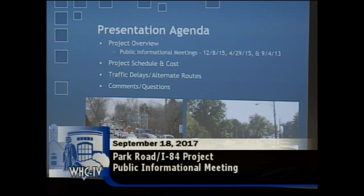The idea here is basically to go over the fact that we have a fairly large project that's about to kick off. It'll be impactful to those who live near the project, so we just want to manage some expectations and give you some general idea as to what to expect. Obviously, there'll be some traffic issues, but one of the reasons we're doing the project is to make traffic flow much better and safer through the interchange area.